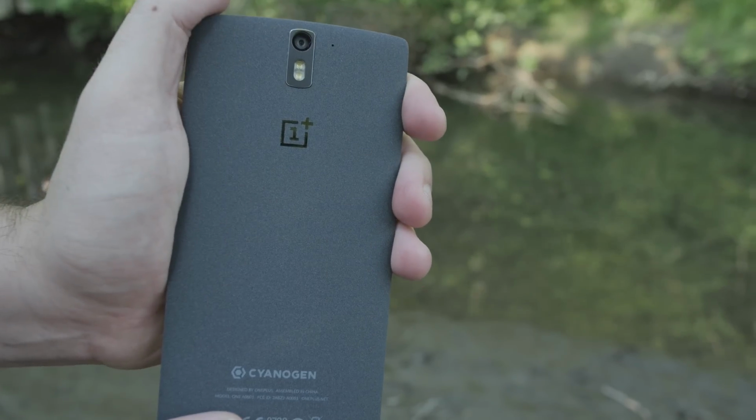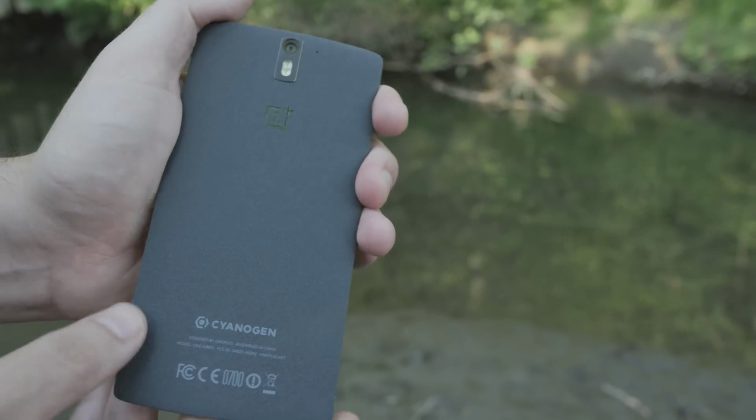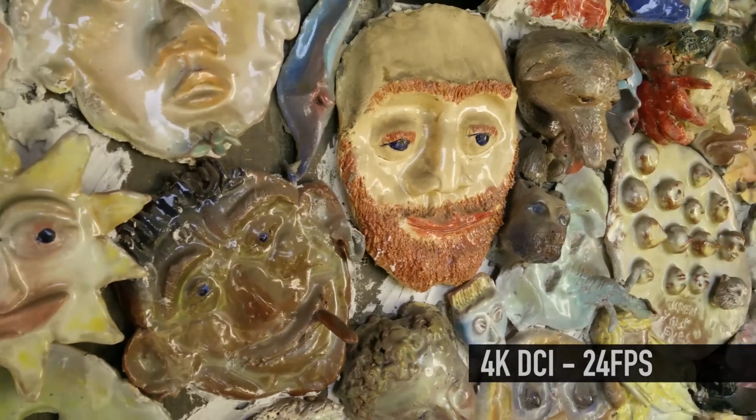Also want to note that the flash on the back has 2 LEDs, which is nice because you have one LED to focus and the other LED as a flash, but they're both the same color, so you're just spraying people with light instead of having one of the red or infrared lights that hits them first to help with the focus assist in low light.